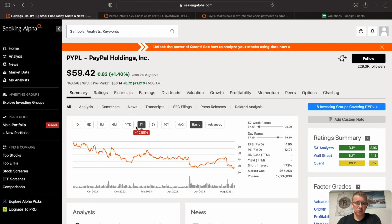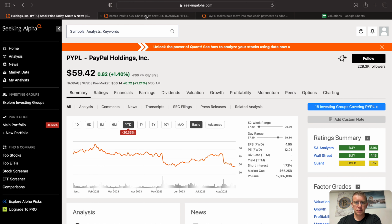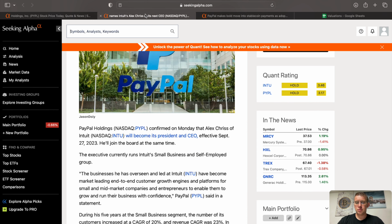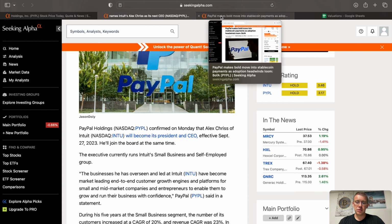Over the course of 1 year, down 40%, year to date, down 20%. A couple of key catalysts in PayPal. One of them was the CEO is being replaced. Alex Chris from Intuit will be the new CEO effective September 27th. That's usually a big deal for most investors, to know who's going to be leading this company going forward. So now that they know, they might have some more insight and might be a little more comfortable, or maybe still a little skeptical as to what he can and cannot do.